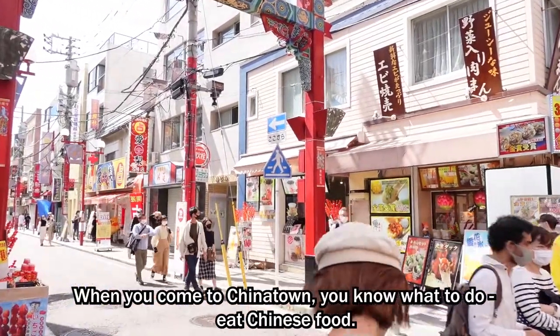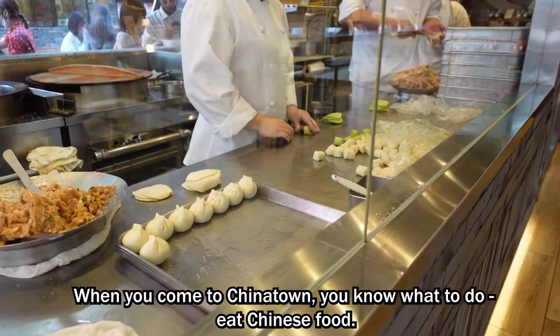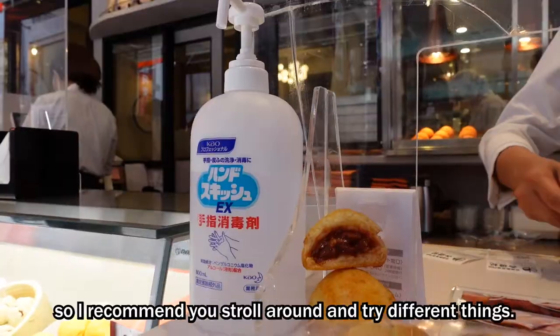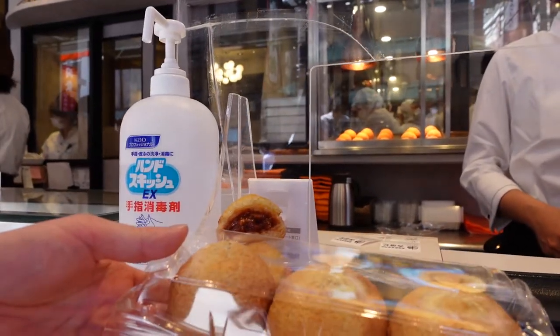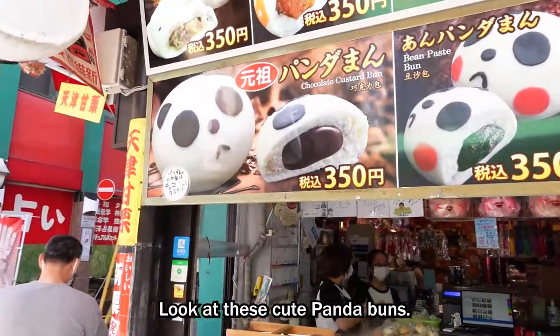When you come to Chinatown, you know what to do. Eat Chinese food. Yokohama Chinatown has a bunch of Chinese street food. So I recommend you stir around and try different things. Look at these cute panda buns.